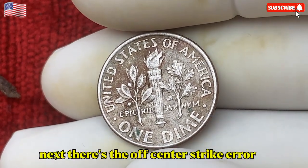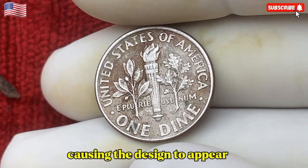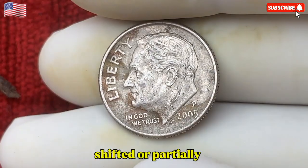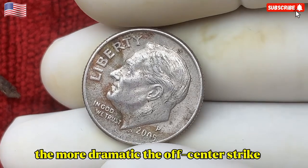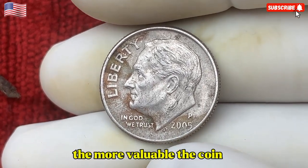Next, there's the off-center strike error. These coins are misaligned when struck, causing the design to appear shifted or partially missing. The more dramatic the off-center strike, and if the date is still visible, the more valuable the coin becomes.